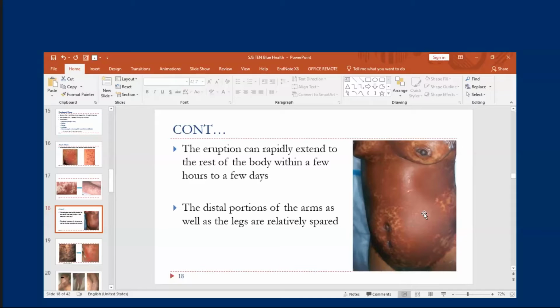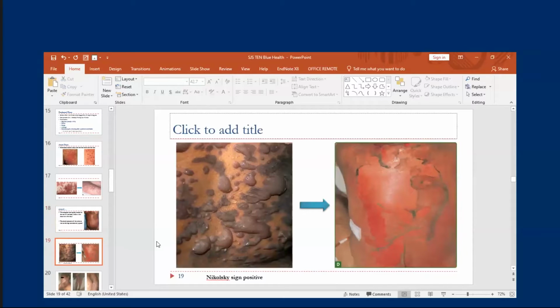Usually they spare the distal aspects of the arms and the legs, but the palm and the sole can be involved. As you can see in this picture, this patient has a dusky red erythematous purpuric lesion over the trunk, the breast, and genital area. So this is the progress of the bullous lesions or the blisters. As you can see, earlier it was a tense blister that will proceed to a flaccid blister that can easily be ruptured to form a denuded, scalded, burn-like lesion over the trunk.